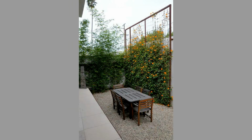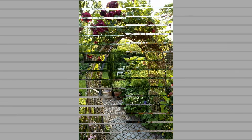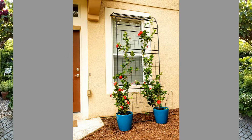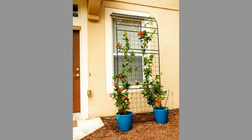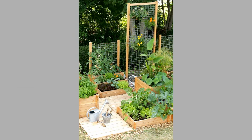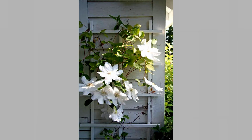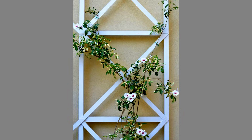Three. The air gap protocol and architectural separation. Let's talk about the boring, but vital part of structural logic: protecting your home. I see so many DIYers mount their trellises directly to their brick or siding. This is a design disaster waiting to happen. In 2026, we practice architectural separation as a non-negotiable standard.